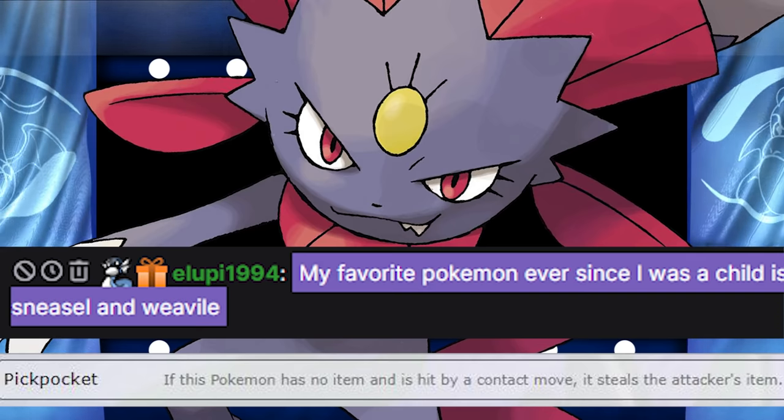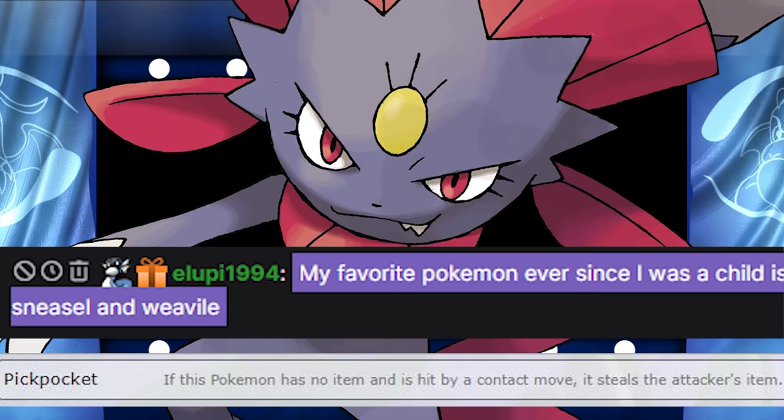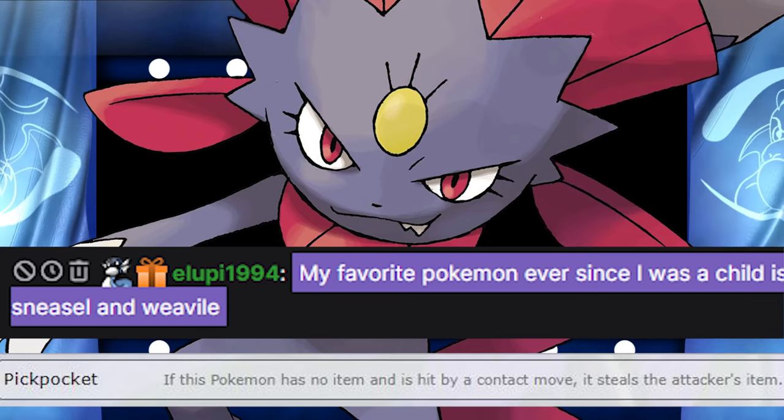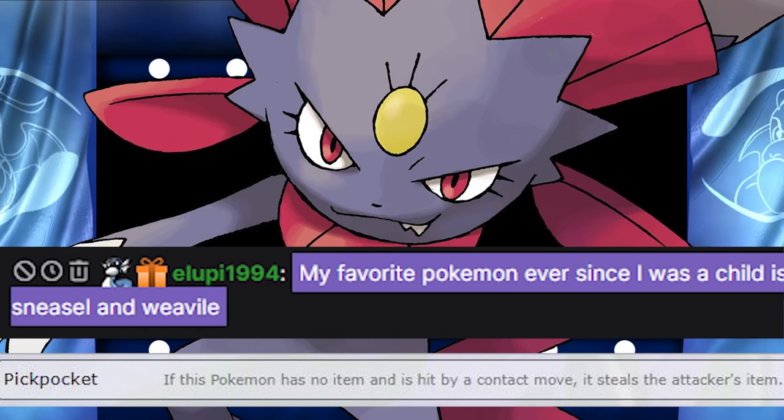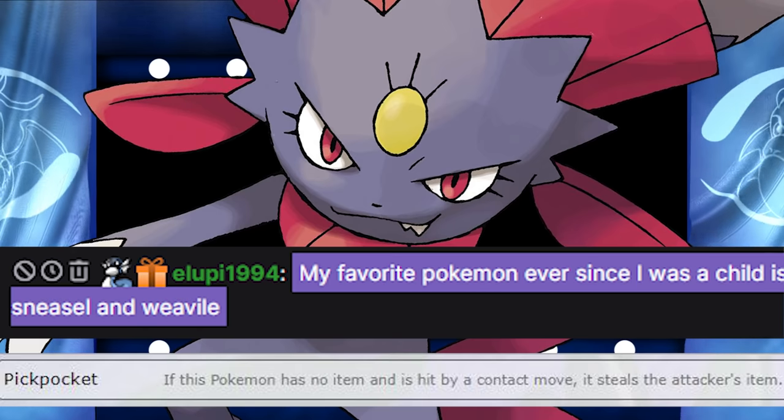Pretty much what happens, if this Pokemon has no item and is hit by a contact move, it'll actually steal the attacker's item. This makes it relatively hard because this Pokemon isn't bulky. And usually, it's not going to get rid of its item there.